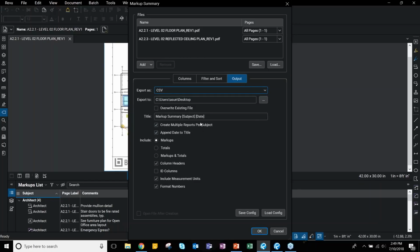I want everyone to pay attention to the title here, markup summary, and you can definitely customize the subject and date by clicking these two. Basically, it gives an automatic title in case you want to break up the summary into several of them. Once I click on this, create multiple reports per subject, meaning maybe I want a report just for the architect, and the next one maybe just for the engineer, and so on and so forth. So I'm going to click on both, and we're going to do OK in a minute here.